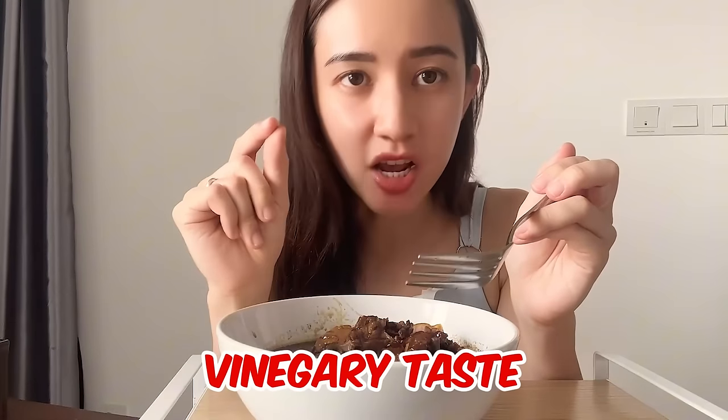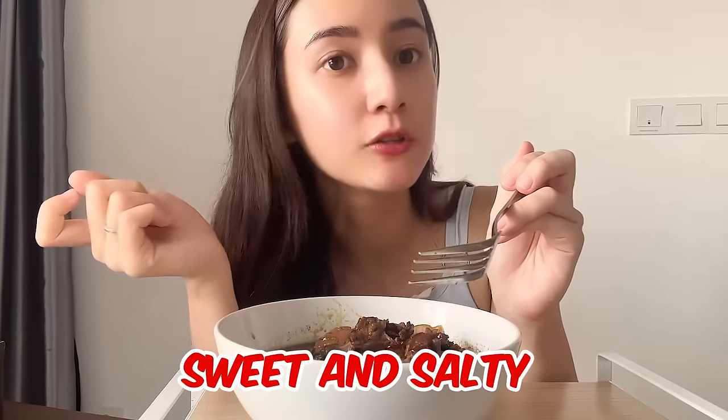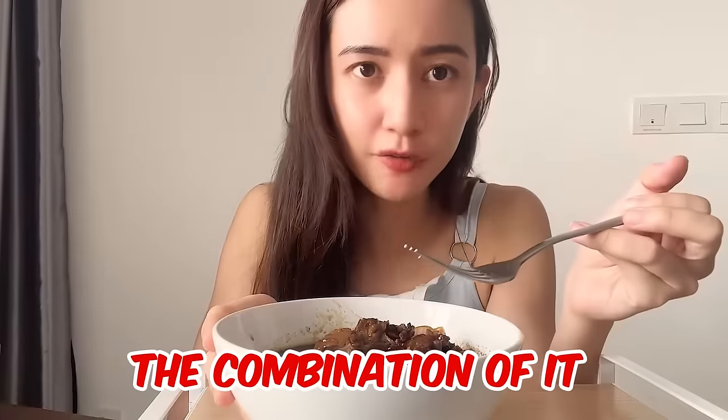Mmm, wow. Oh gosh, it's so good. Like, look at this. Oh my gosh, wow. There's this vinegary taste, and it's a little bit sweet and salty at the same time. So the combination of it together tastes really good. I'm really impressed. And by the way, this is my first time trying this. This would taste so good with rice together. And there's another onion. It's also marinated, so let's see how it tastes. It's really crunchy. I like how a lot of the meat is almost falling apart, and it's really soft. The skin is amazing.